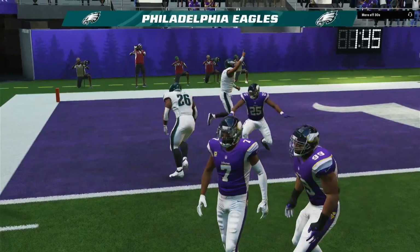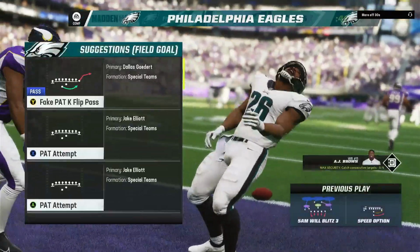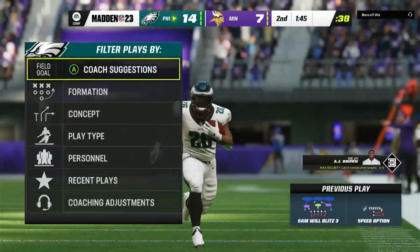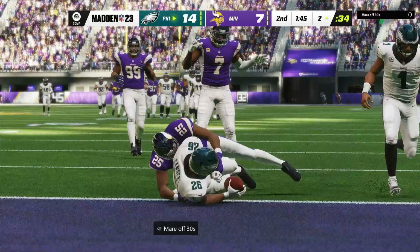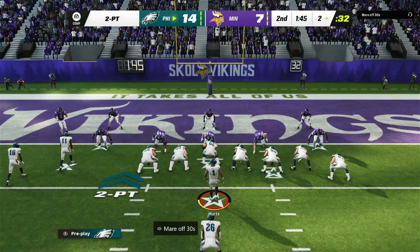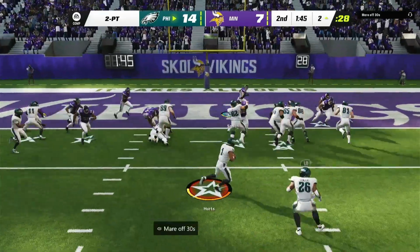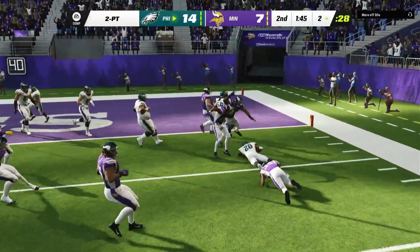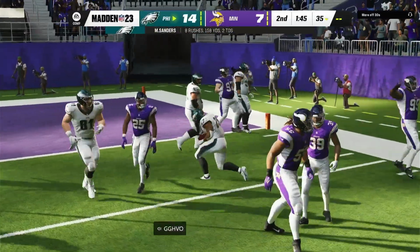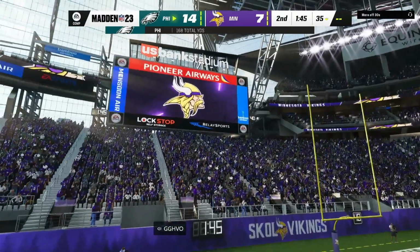Touchdown, Philadelphia. Miles Sanders with his second touchdown here in this first half. And the Eagles are able to strike quickly to add on to their lead. Now that Eagle offense will stay out there as they'll go for 2. They'll turn to Sanders, and maybe a measure of revenge there. He's had his way in this one, but this time they get him behind the line.